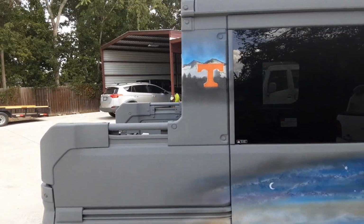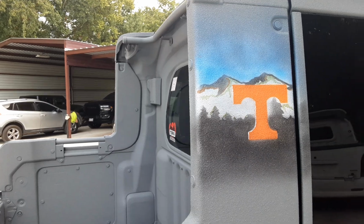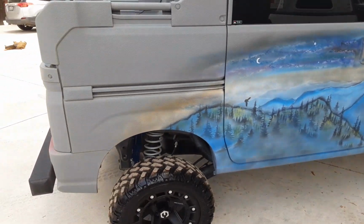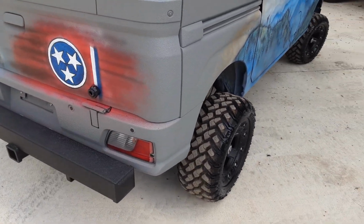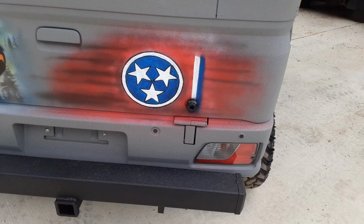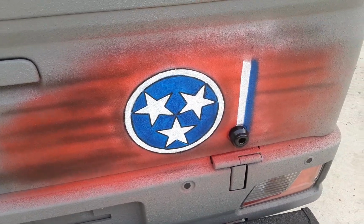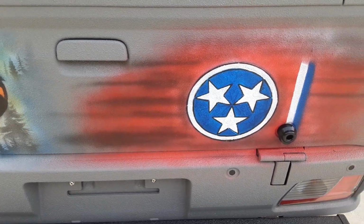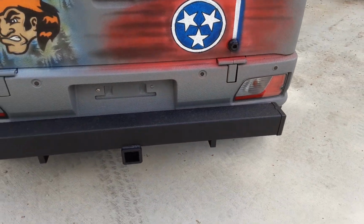Now up here you're going to see we got that Tennessee mountain again with that giant Tennessee T. And it's really, really pretty. Again, guys, it ain't perfect, I promise you. I'm not perfect. I ain't never gonna claim to be. But what I do, I try to give my very best at it. And again, guys, right here, this is the flag for Tennessee, and I wanted it to look like it was tethered a bit, with some deep colors in there. And it just looks really, really sharp.